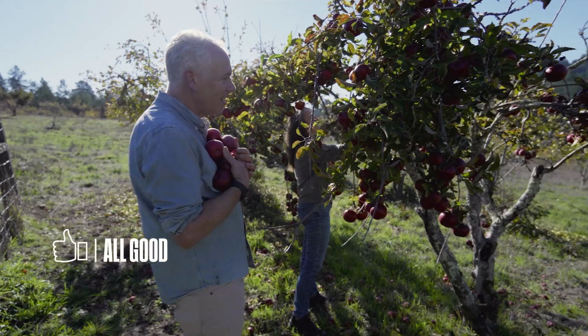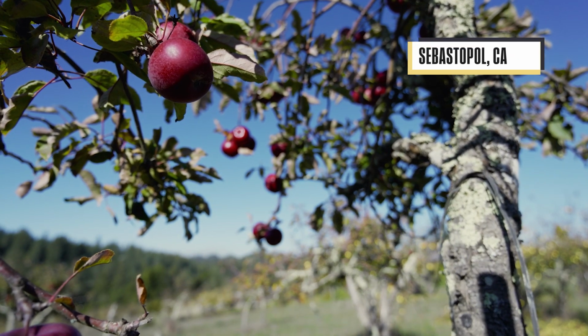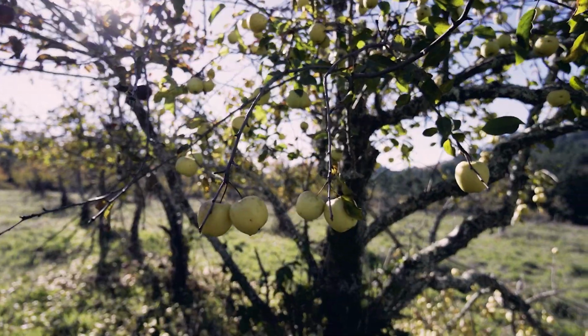So these were used for Apple Jacks, blueberry, kids cereals. They were actually artificially flavored. Downtown, there was a plant, so these were all taken there. We like to say we've gone from big food to small.